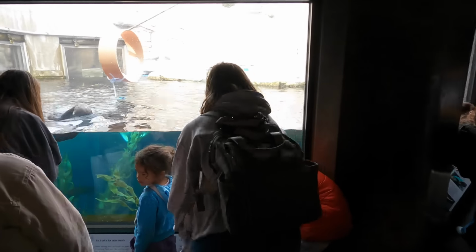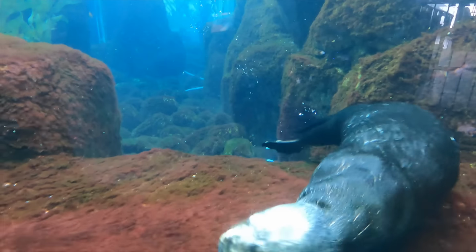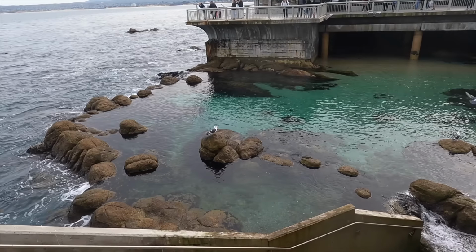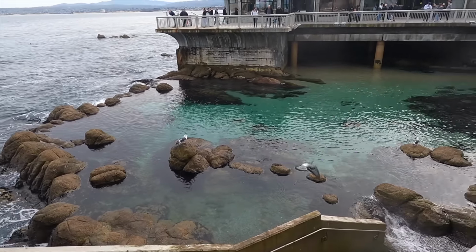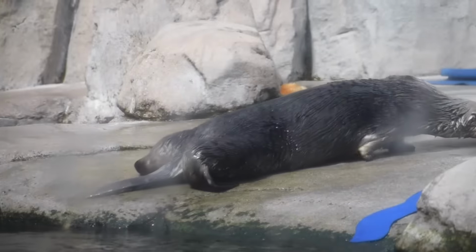Since year one in 1984, Monterey has been rehabbing and releasing injured and orphaned sea otters. I found one source that claims back then, staff would swim with rescued otter pups in the Great Tide Pool, teaching them to swim and hunt. In 2001, they became the first place to use sea otter surrogates.